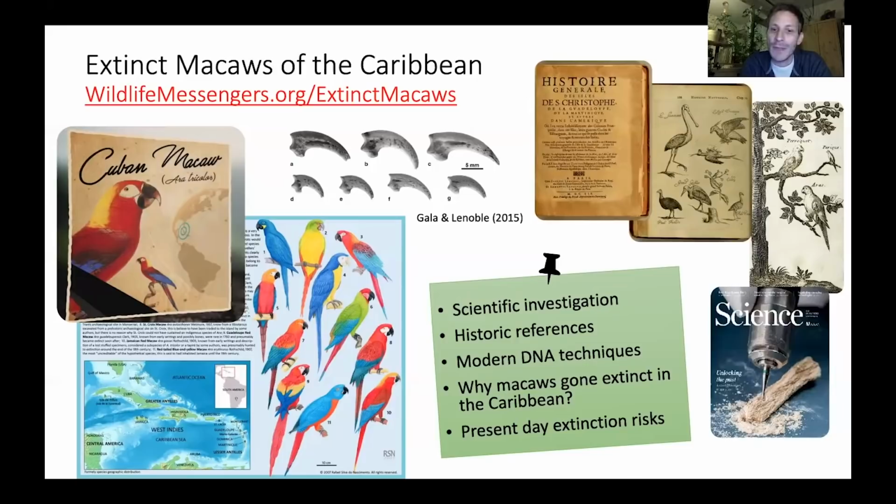And this is a very interesting question, because we don't really know why macaws went extinct in the Caribbean in such a massive number, if they really existed as so many species. And this can also show us or teach us something about the present day extinction and extinction risk of not only the present day macaws and parrots, but also for other species.